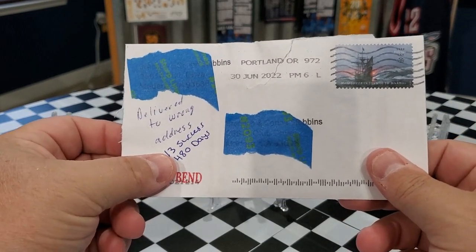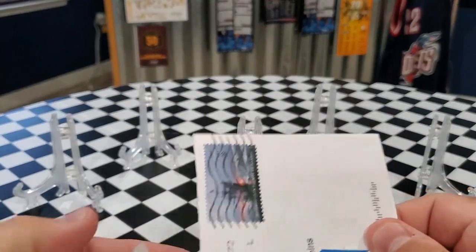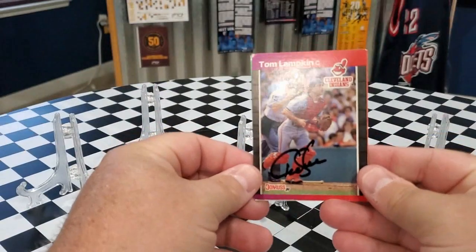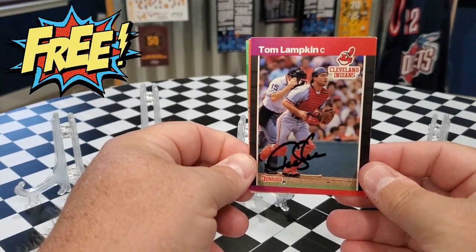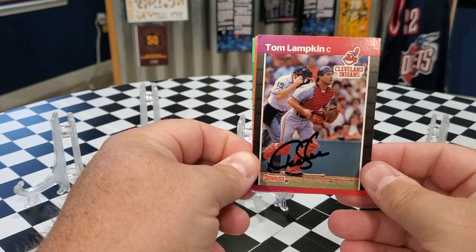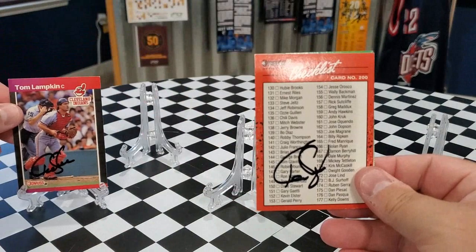It took 480 days coming out of Portland, Oregon. And this is, let me see if I can do this without messing it up. This envelope did get torn up a little bit. This is coming back from catcher Tom Lampkin. So we got him on the 89 Donruss here when he was with the Cleveland Indians. Haven't seen too many people get Mr. Lampkin back, so I'm glad to get him back.